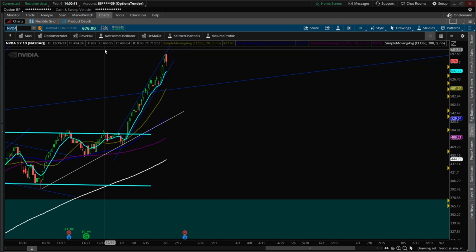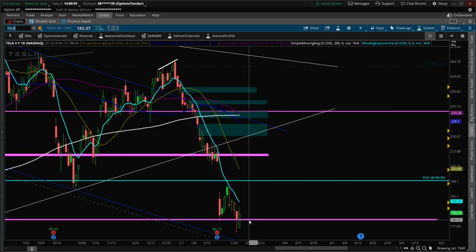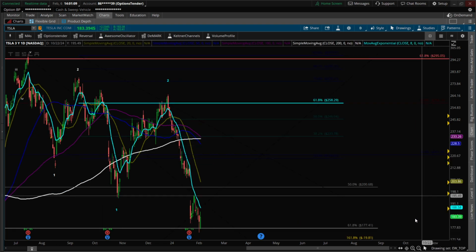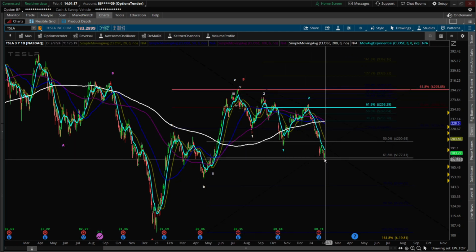And so we're looking for a pullback in NVIDIA, and we are long Tesla. Tesla's at a very important pivot. You see the descending pivot we have here. That's a zone. So we are at that zone. We're also at this very important 180 spot here, the support. And if you look at our Elliott wave, that's a very important 62% retracement from low to high. That's a 62% retracement from there.